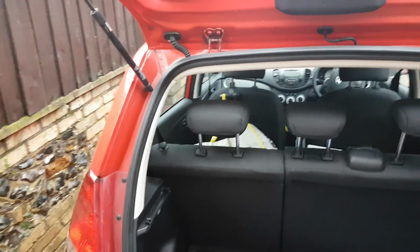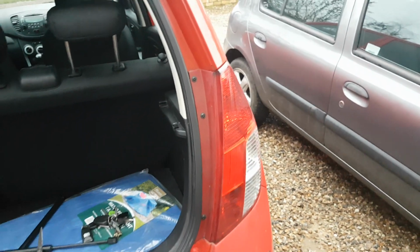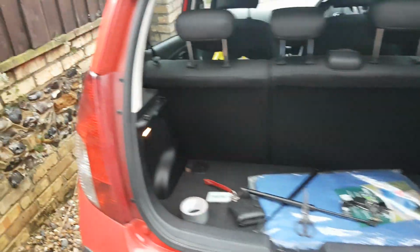Hey folks, Hyundai i10 boot struts. Hyundai i10, it's the 2010 model. Probably pretty much the same as just about anything else.